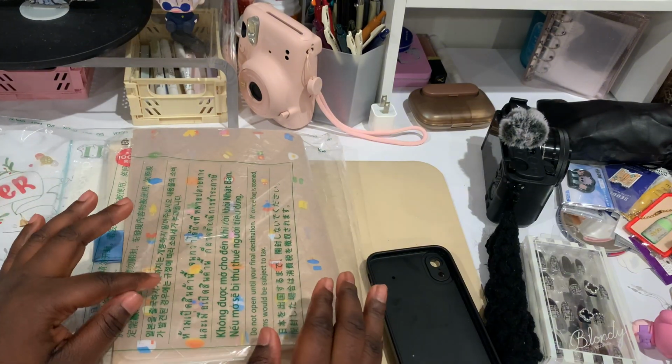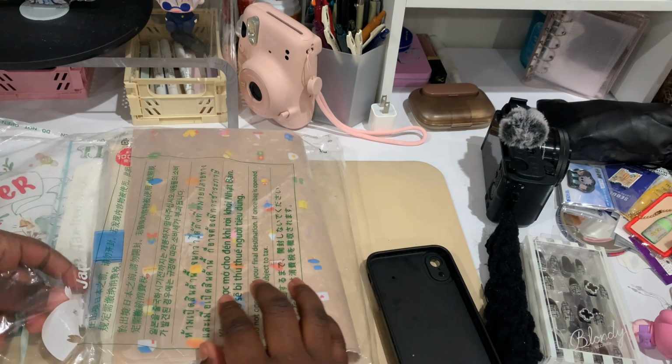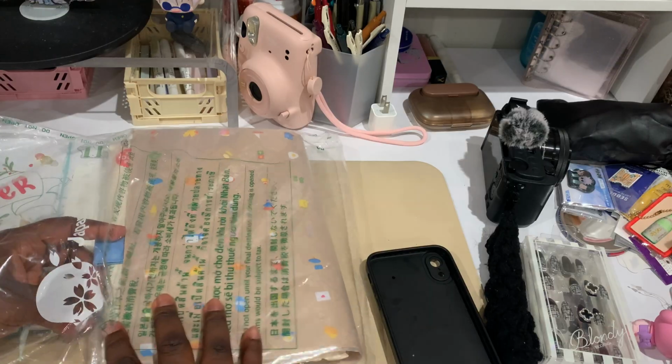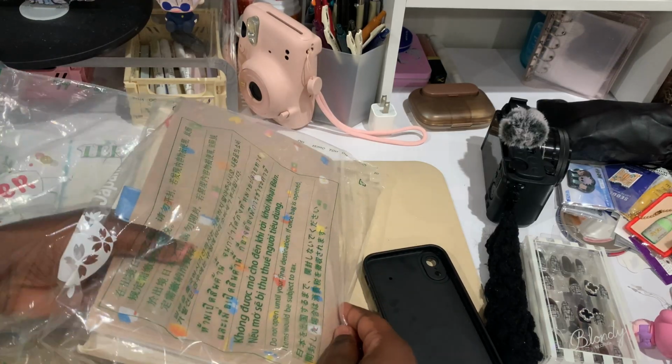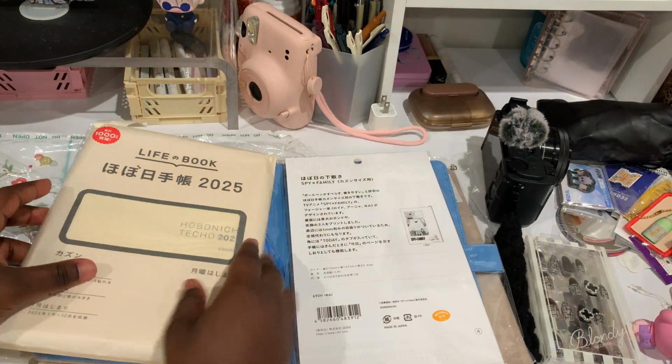Bullet journaling really worked out for me this year, but I do want to consolidate some of my journaling into one journal this year, which is why I'm trying out the Hobonichi for 2025. And I was lucky enough to be in Japan earlier in the month, so I went to a Hobonichi store and I picked up my copy in person, as well as a cover and a cover on cover.